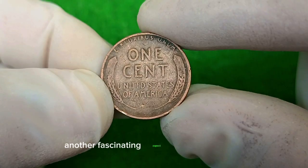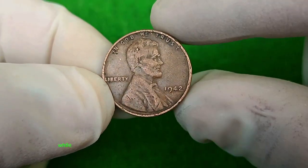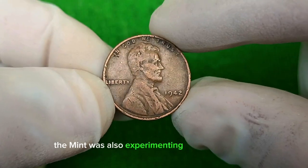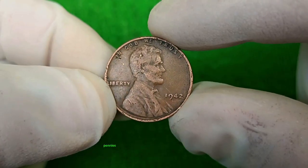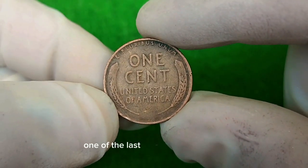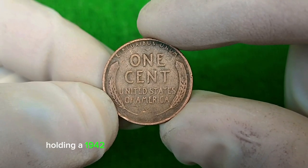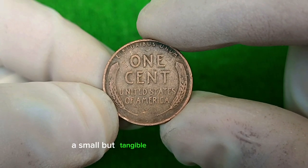Another fascinating aspect of the 1942 penny is its historical context. While the U.S. was producing these copper pennies, the mint was also experimenting with other metals due to wartime demands. In 1943, pennies were made from steel to conserve copper for the military, making the 1942 copper penny one of the last normal copper cents before this dramatic change. Holding a 1942 penny is like holding a piece of pre-war American history, a small but tangible connection to the era.